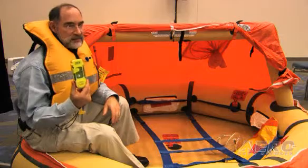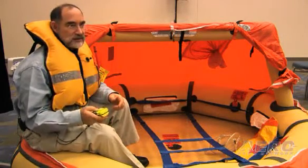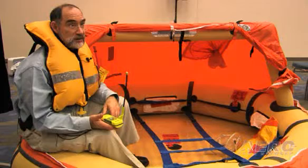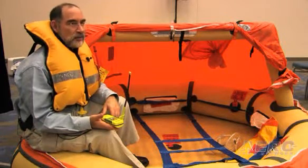lightweight, 10 ounces, you're good to go. Just raise the antenna, press the red button, and in most of the world, they're going to know where you are in about 2 or 3 minutes and that you need help, and they're going to send somebody. PLBs work globally. Within 70 degrees north and 70 degrees south, within 3 minutes, they're going to know who you are, where you are, and that they need to send somebody for help.